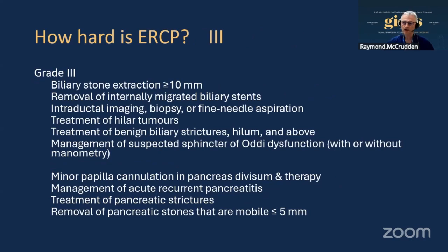So what's grade 3? I've grouped this more or less towards things in the bile duct and then in the pancreas. So stones that are greater than 10 millimeters are level 3. Removal of stents that have migrated are in this level of difficulty. Intraductal imaging, biopsy or fine needle aspiration, treatment of hilar tumors, treatment of benign biliary strictures in the hilum or above. Management of suspected sphincter of Oddi dysfunction is probably less prominent now, and certainly a case should not be put in front of a trainee or someone who's just been recently credentialed.